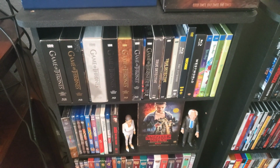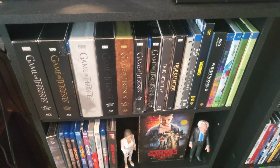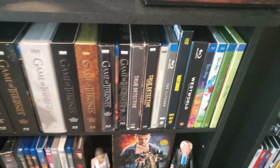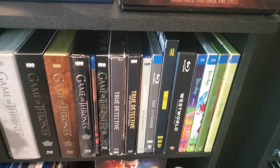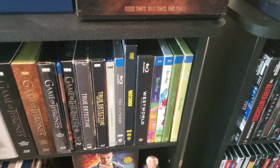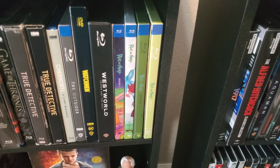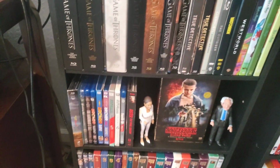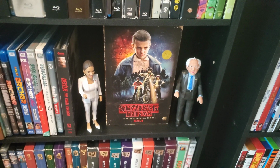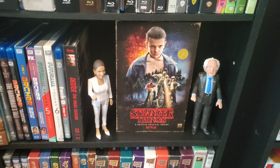And then I have most of my TV series on Blu-ray. So I've got the Complete Series Game of Thrones, which I don't have Season 6 over here right now because it's actually over by my chair because I've been watching it. But I have all of my HBO series on Blu-ray and one DVD. So we got True Detective, Chernobyl, which is a great miniseries that came out a couple years ago, The Outsider, Watchmen, and Westworld. And then I have all 4 seasons of Rick and Morty on Blu-ray. Season 5 premieres tomorrow, actually, which is cool. Some other stuff. Stranger Things Season 1 Blu-ray. It's meant to look like a VHS. As well as these really cool Bernie Sanders and AOC figurines.